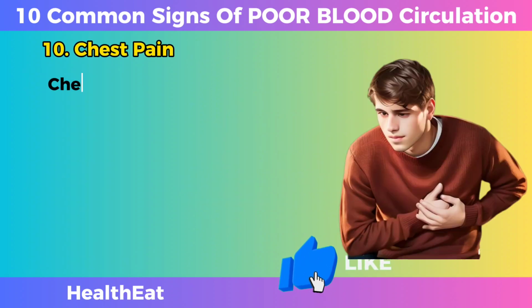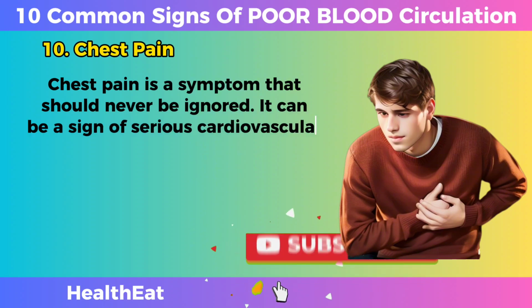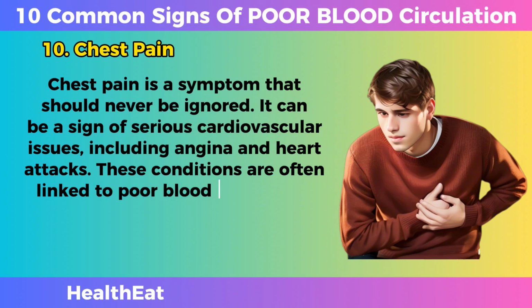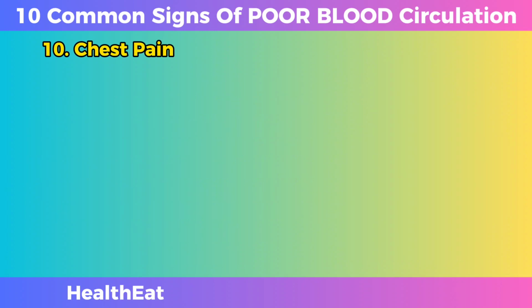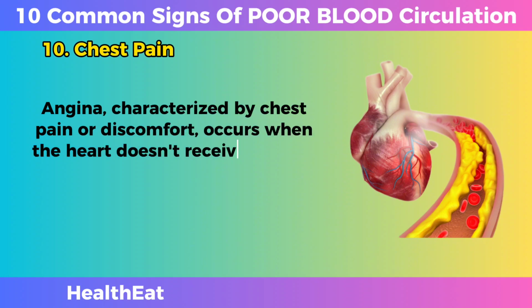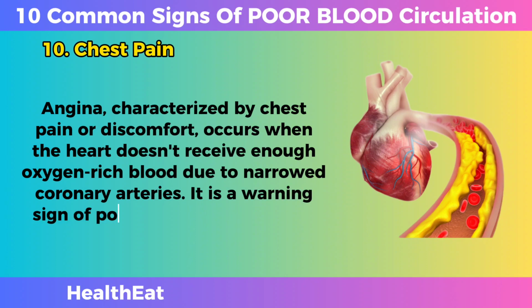Chest pain. Chest pain is a symptom that should never be ignored. It can be a sign of serious cardiovascular issues, including angina and heart attacks. These conditions are often linked to poor blood circulation, which can result in reduced oxygen delivery to the heart muscle. Angina, characterized by chest pain or discomfort, occurs when the heart doesn't receive enough oxygen-rich blood due to narrowed coronary arteries. It is a warning sign of potential heart problems.